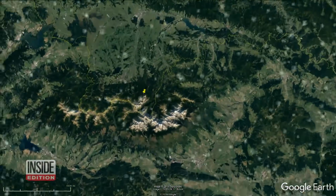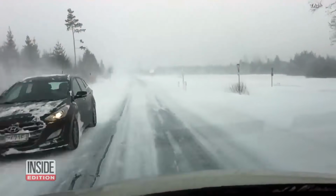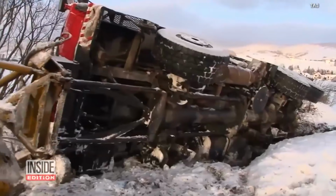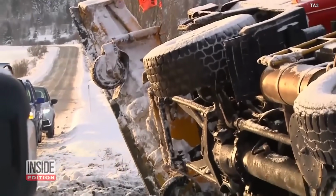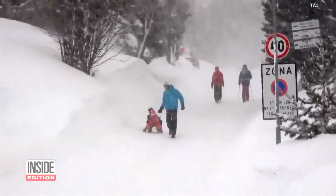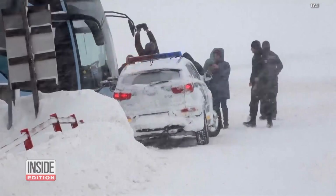On the other side of the border in Slovakia, it was no better. 30-mile-per-hour winds and nearly 40 inches of snow hit the Eastern European nation. This snowplow found itself upended on the side of an icy road. Ski resorts in the Tatras reported receiving nearly 75 inches of snow, which can also mean increased risk of avalanches.